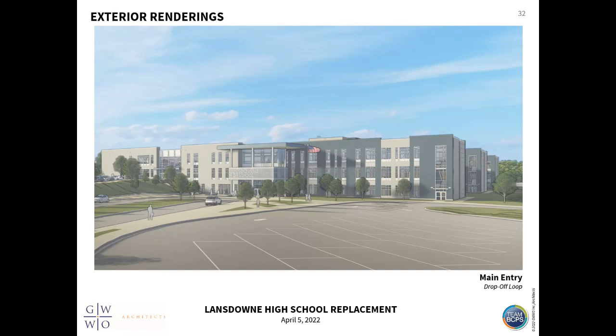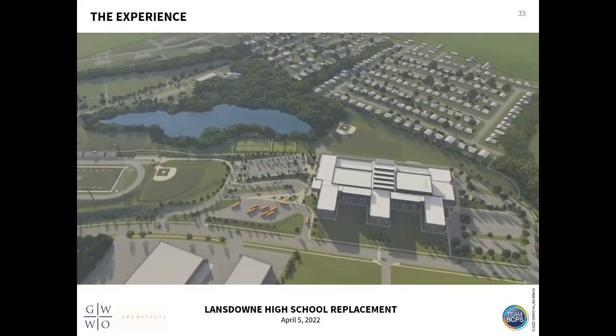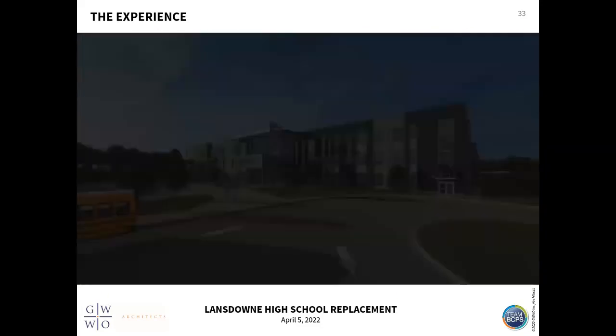And then we'll get into some of the renderings. This is our front view, standing in the bus loop, looking at the parent drop off to your right, both approaching the front entrance of the new Lansdowne High School. We're going to fly in and see the site. The vehicular traffic works. Everyone has access to the front door.